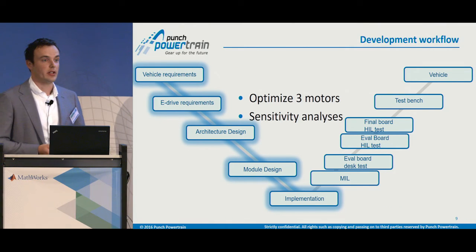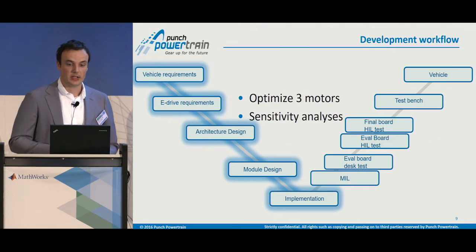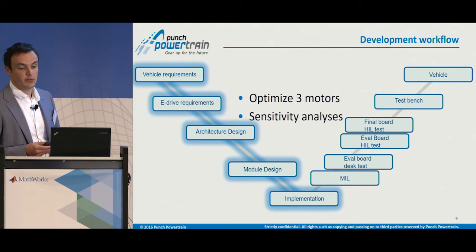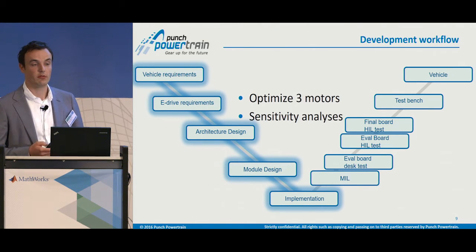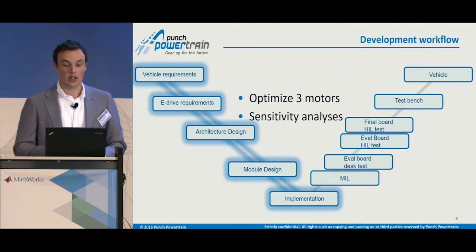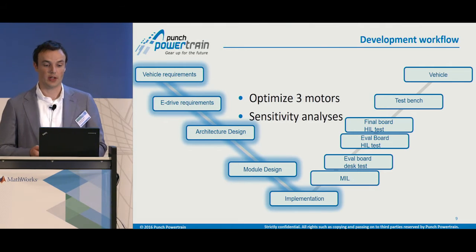Now, developing an electric powertrain, how do you start on it? Well, this is the design workflow that we have used for this project. First of all, we start with the vehicle requirements. For that, we built a high-level model. That model can be further refined to determine the e-drive requirements.